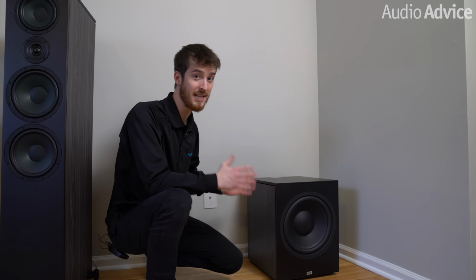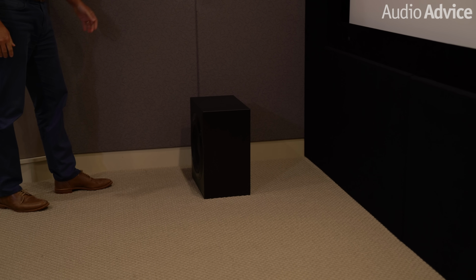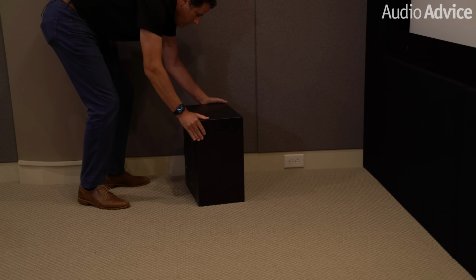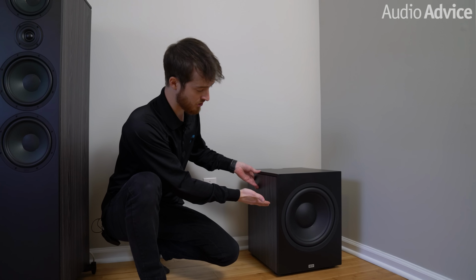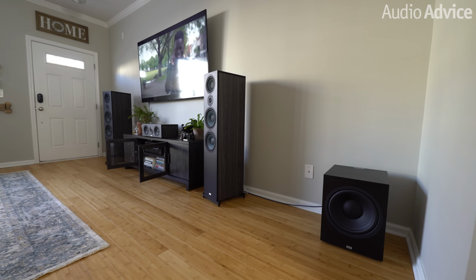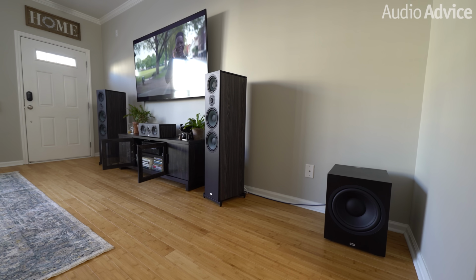So moving on to the placement of the sub, the customer actually went to our YouTube channel and watched our sub placement video and moved it around until it sounded the best from the main listening position. As you can see, this HECO sub matches the other floor standing speakers and fits the aesthetic and looks really good right in this corner of the customer's living room.